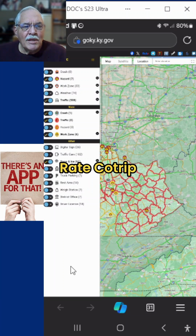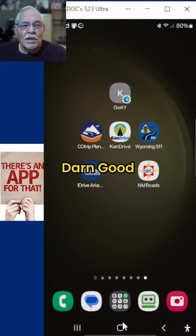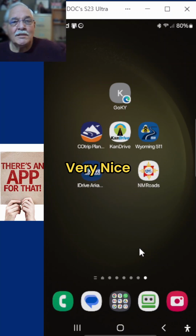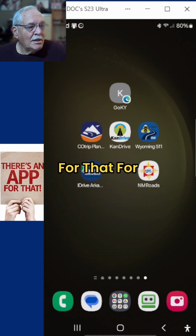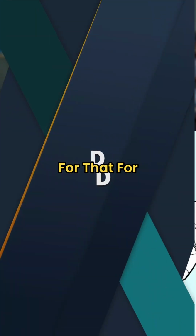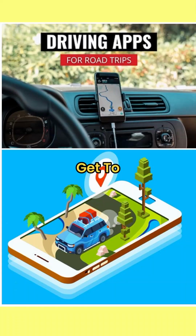So we kind of rate COTrip, KanDrive as kind of top of the line. Arkansas's iDrive Arkansas is pretty darn good. Wyoming Highways, very nice. Wyoming 511. Those are our reviews. Of course, there's an app for that, for just about anything that you want to get to. And so be sure to check out the apps that are available, and there are tons of them. But I'd recommend the State Highway Department apps for the best and most current information.